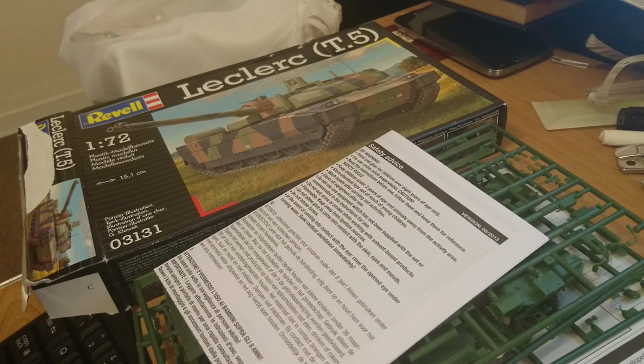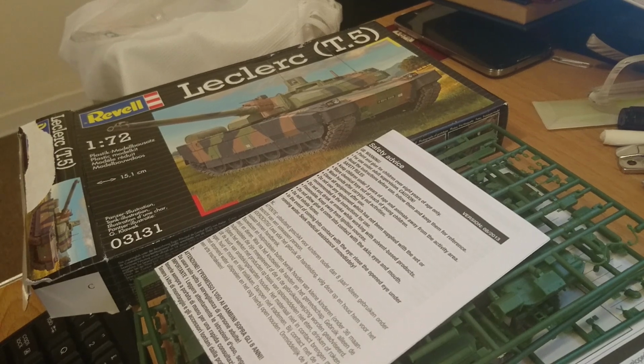So all in all, I would give this kit a thumbs up for Revell, and I'm sure it would make a nice addition to anyone's armour collection. It's a very colourful camo pattern in two-tone green and light brown, and some of them, I have seen photographs of where they're light green, light tan and matte black, but most of them are two-tone green and light brown. So yeah, I would recommend this kit.